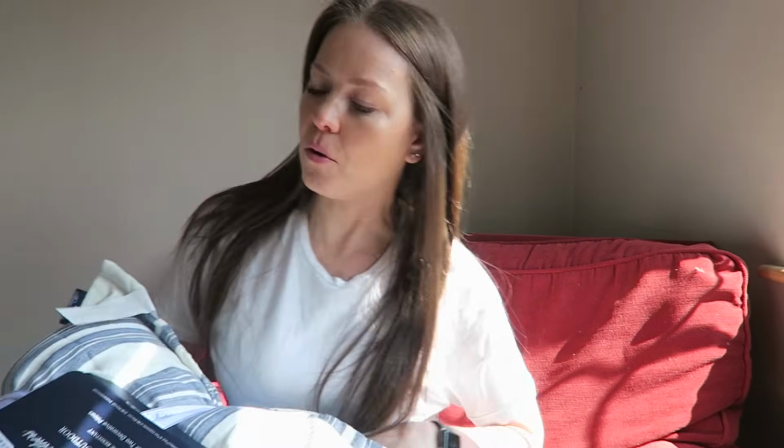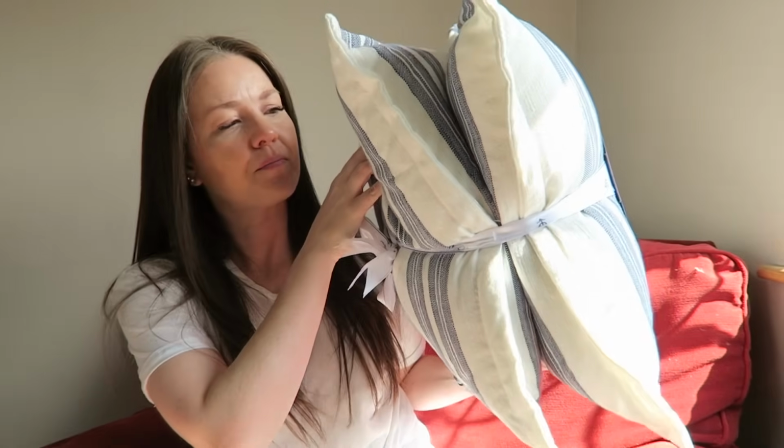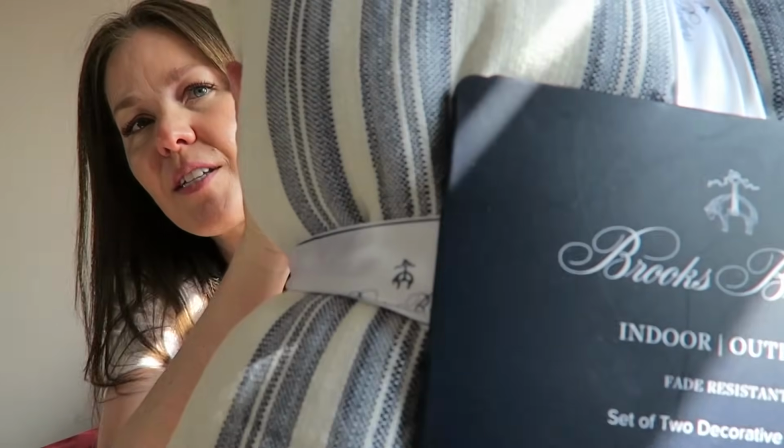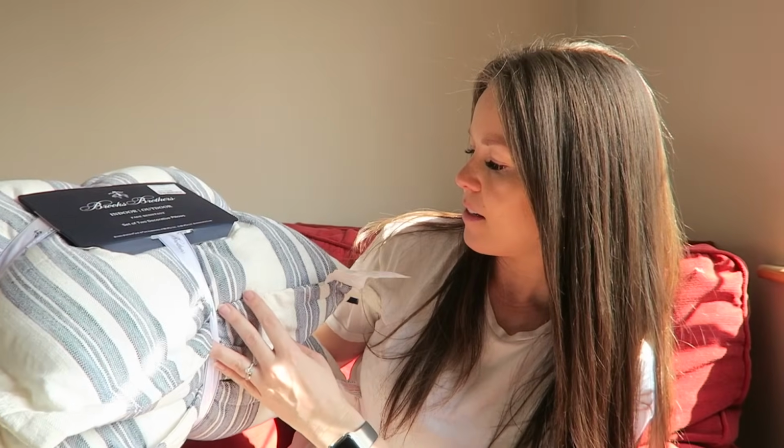Another set of cushions I bought were these. I know I said the earthy tones, but I'm also loving the Nancy Meyers kind of blues and whites at the moment. These are indoor and outdoor cushions. They come as a pack of 2. These are a gorgeous blue stripe with white, and these were $19.99, so £20 for 2. And they're really soft, really cozy, they're not feather filled, they're really squidgy.